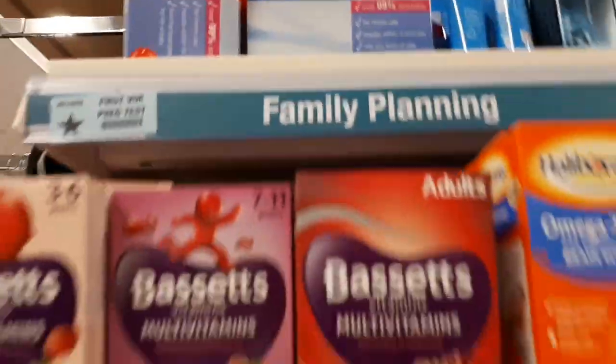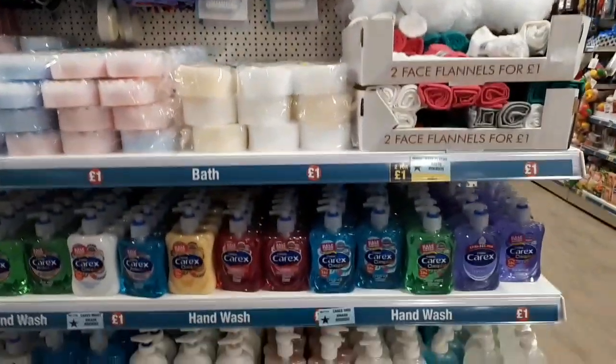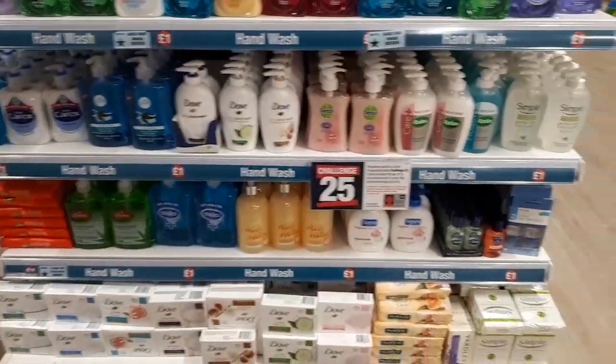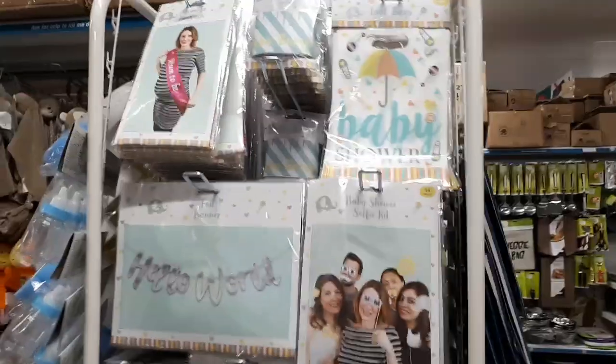And then there's pregnancy test stuff, family planning stuff, vitamin supplements. And then here we're onto the bath stuff. You've got sponges and then the hand washy stuff. And then just showing a bit, they do sell clothes there, but I didn't look at the clothes because I wasn't looking for clothes.